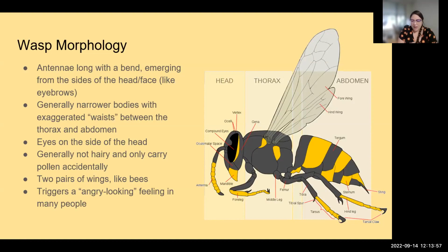So it can be kind of complicated when you're looking at bees versus wasps. There are lots of times that we make mistakes and identify them wrong. But something that is pretty consistent in a lot of people, when you're looking at a wasp compared to a bee, is an angry-looking feeling in a wasp. They look kind of rude. They look angry, and there's a very armored kind of feeling to them. It's a very consistent feeling. So if you get that kind of feeling, then it very likely might be a wasp. So something to consider.